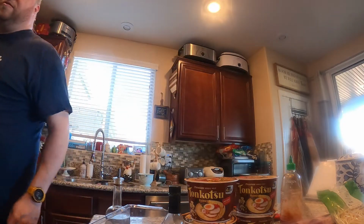But what we're going to do today is take some pork and make our not cheap but lower cost bowls that I got from Costco. I think I probably paid about 12 or 15 bucks for a pack of about 8 of these. And we're going to kick it up and make an actual decent ramen meal. Let's take a look at what we have here.